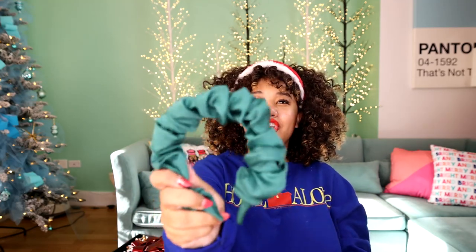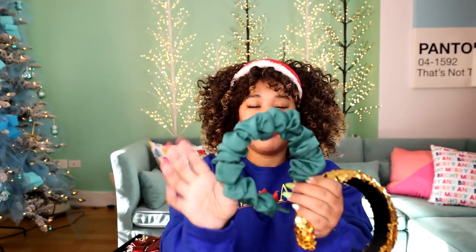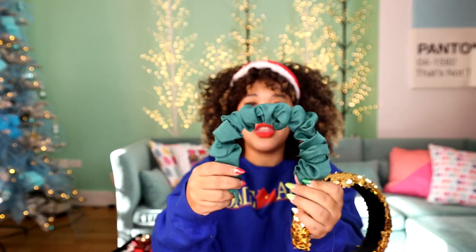So this one is actually called a scrunchie headband because it looks like a scrunchie. I got this one on Etsy. This one is a padded headband as well. And so I always go for padded just because I have a lot of hair, and then it helps them sit up. If you're gonna wear your hair in like a slick bun, a padded headband is also pretty because it makes you look like a princess.